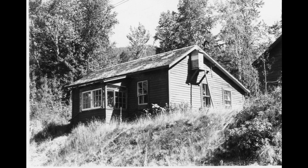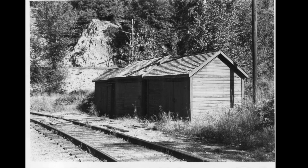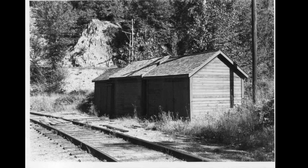Between the station and the bridge is another building, likely the CPR section house, more commonly known as the bunkhouse. This structure may also have been the switchman's office or yard office. The area was also littered with storage sheds serving different purposes.